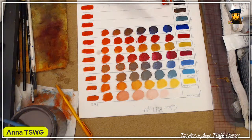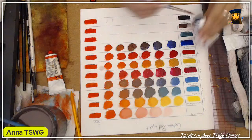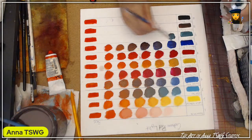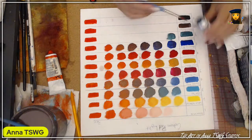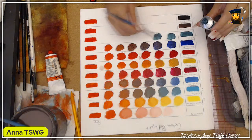So that's ultramarine blue and cadmium red. Not very pretty, but it's going to be a pretty brown, right? So now we're moving on to viridian. Viridian. This is a very cool green. It's also pretty transparent.